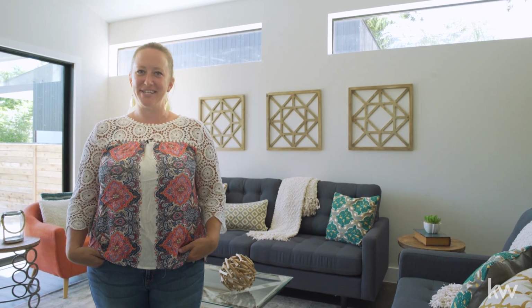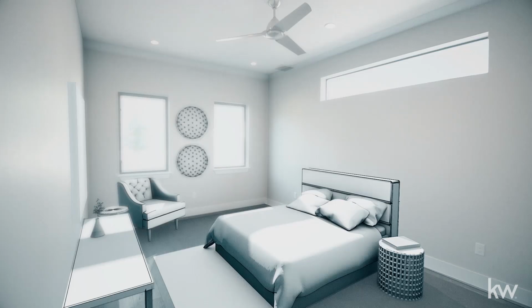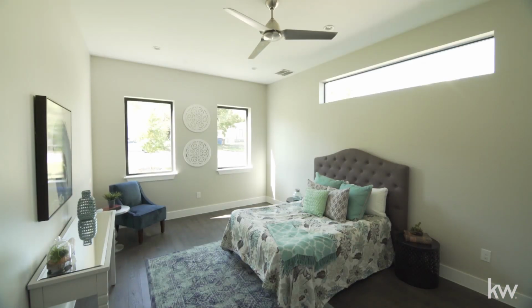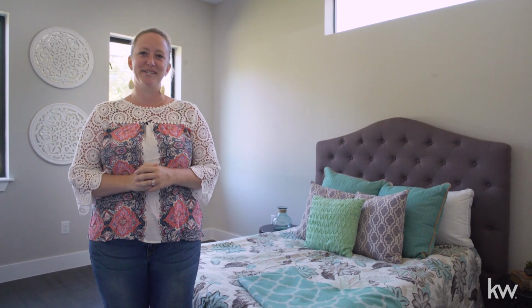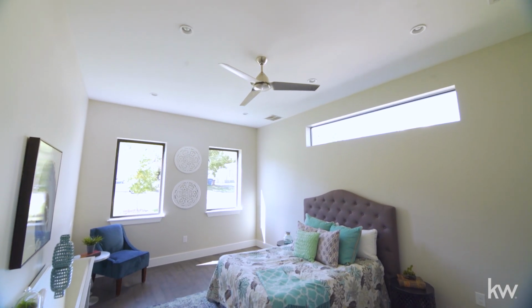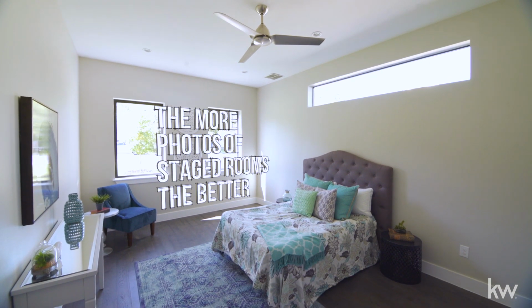Now let me show you how we staged the master bedroom. Here we are in the master bedroom. Beyond just putting in a bed, we've created a focal point with an entry table and some artwork. We didn't want to leave this corner empty, so we put a chair and a side table. We've used cool and calm blues, light, airy colors, and textures throughout to make it an inviting space. You might be tempted a lot of times not to stage the bedrooms, but for the high-end buyer, the more photos of a finished experience you can show them, the more likely you are to get them in the door.